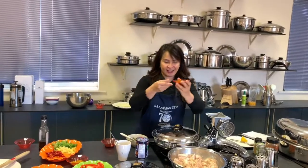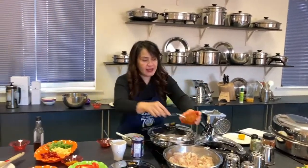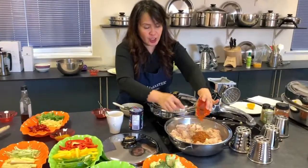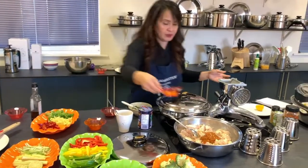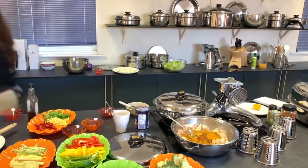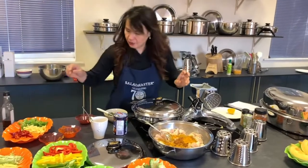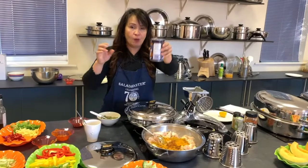So at this point, because the chicken is brown already, we can now put in our red Thai curry paste. Okay, there you go. Red Thai curry paste. You can buy this in any shop. And then we have our curry powder. Just put it in there. And I'm just going to wash my hands. Okay, and then what else do we have here? Oh, we have one can of coconut milk.